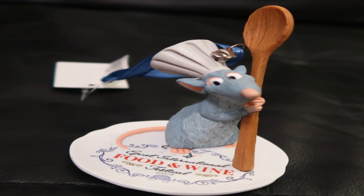He was $21.99, but I think it's because it was for the food and wine itself, so it was something special. Yeah, it was something like a little edition one, really, wasn't it? So it's worth paying a little bit more. Limited edition. That's fine. We did the hide and squeak at Epcot.